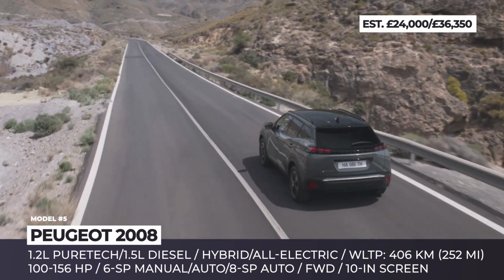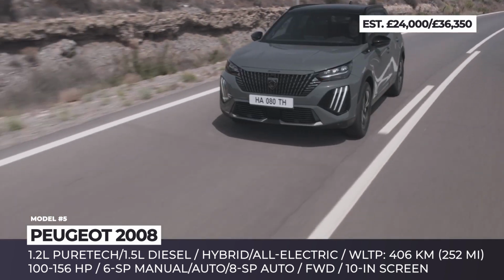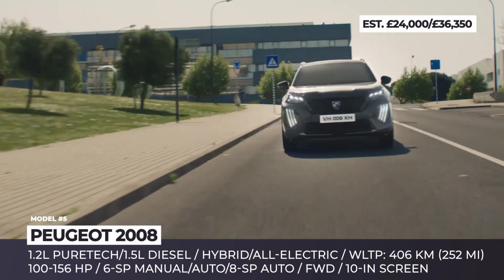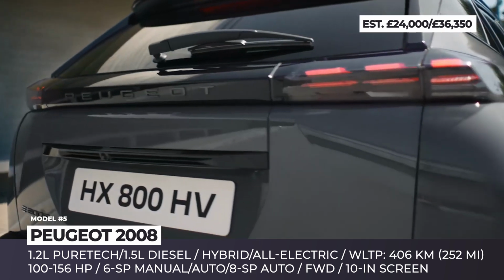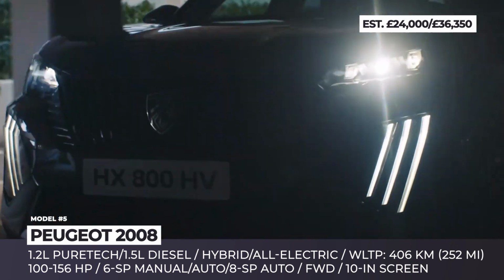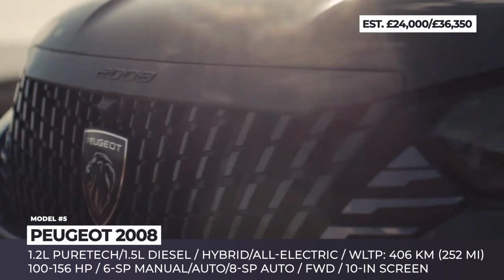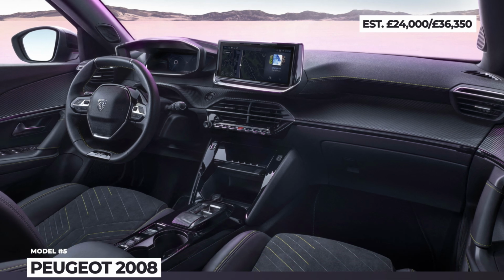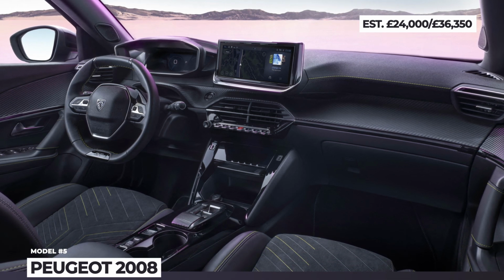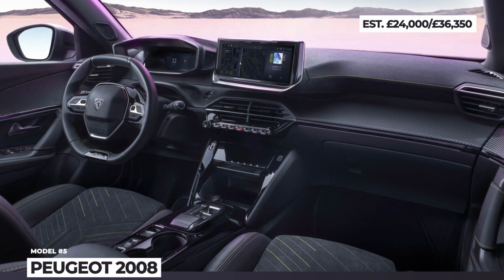However, the most significant change comes in the form of a new mild hybrid powertrain producing 136 horsepower. This engine is paired with a 6-speed dual clutch, resulting in a 15% improvement in fuel efficiency. Additionally, the all-electric E2008 variant receives a power boost to 156 HP and an extended range of 252 WLTP miles. The 10-inch infotainment is now standard across the board. There is a new gear selector, upholstery materials reach yet another high of premium, and a front camera is added for a 360-degree high-definition view.